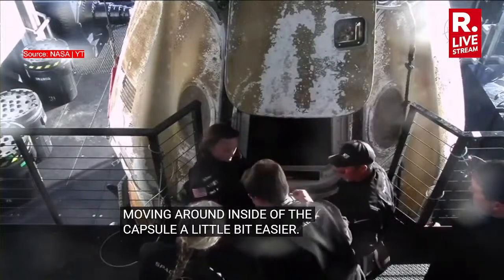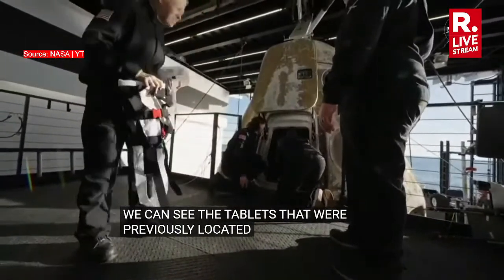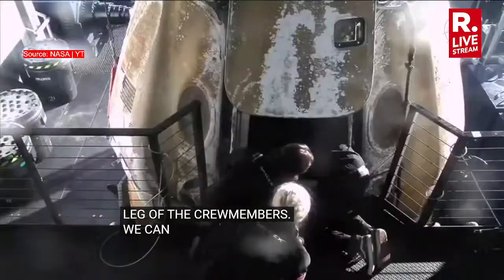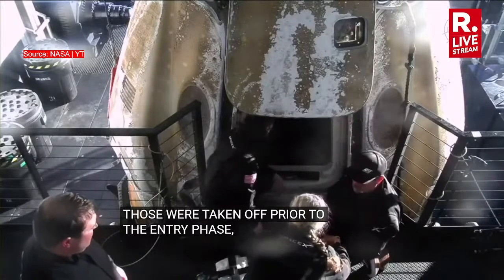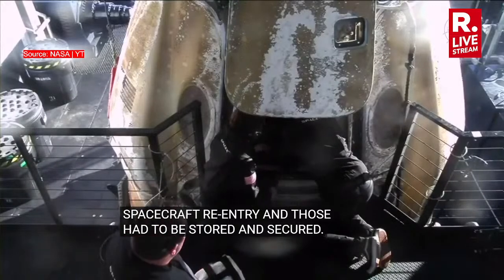We can see the tablets that were previously located on the upper leg of the crew members being handed out to the recovery team. Those were taken off prior to the entry phase, to spacecraft reentry. Those had to be stored and secured prior to dynamic operations.